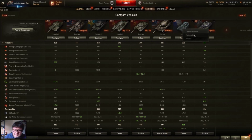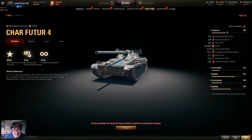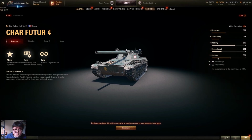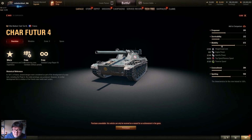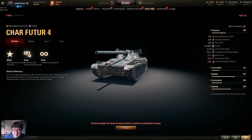Char Futur 4. It's an autoloader. It's at tier 9. Has decent penetration and decent accuracy. And gun depression is not bad for a French autoloader. But the only downside is DPM sucks. View range really sucks. Does have the camo. Only 23 horsepower per ton ratio. Top speed of 60. No armor whatsoever. It's an autoloader, so it takes a while for the 4 rounds.